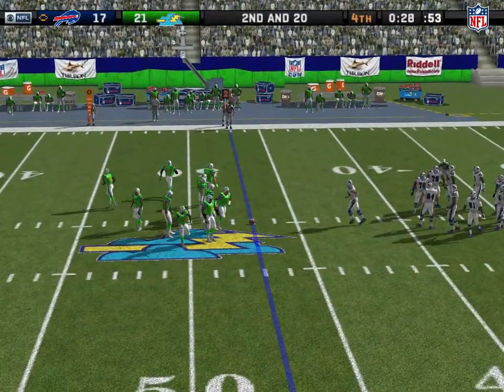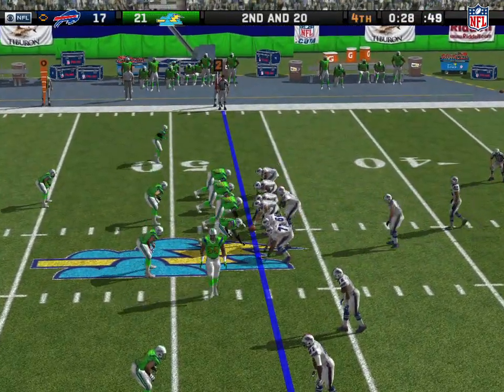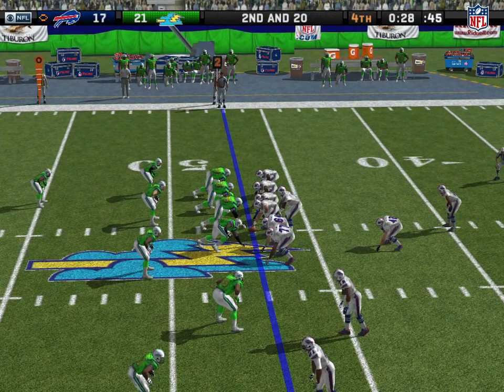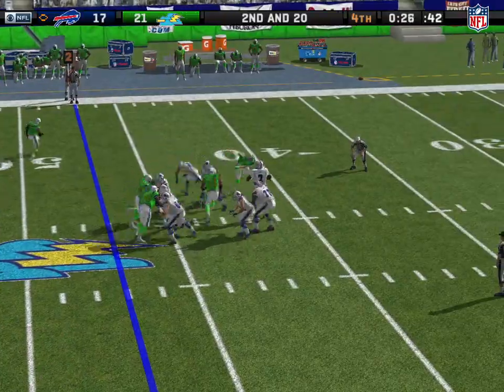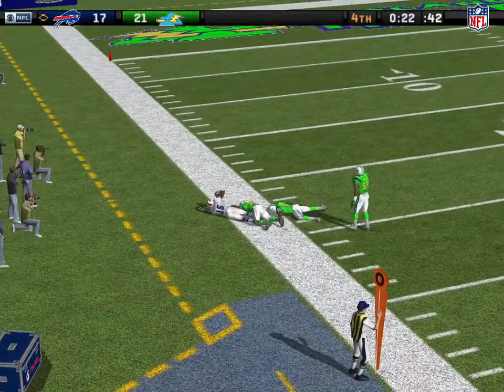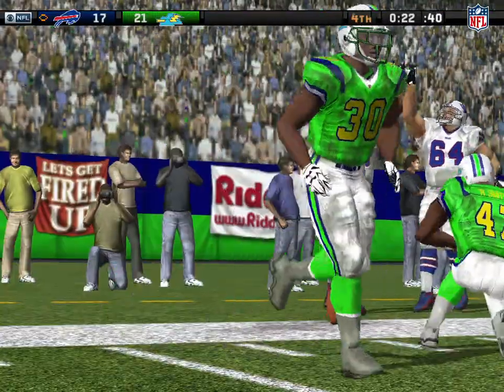Second and long. Ball on the 47-yard line. The Thunder with a four-man front. Pops back. Pressure coming with the pass. Right on target to the wide receiver. Got to move the chains, where the clock is working against them as they need a touchdown to move ahead.